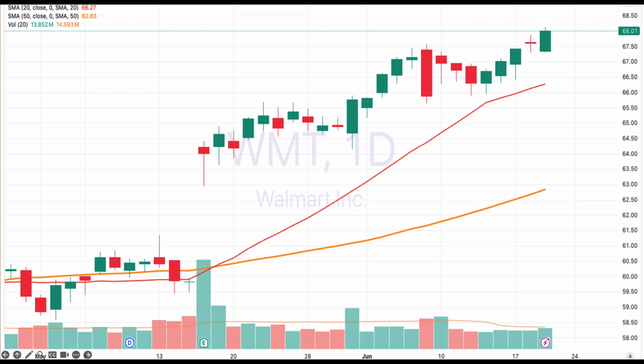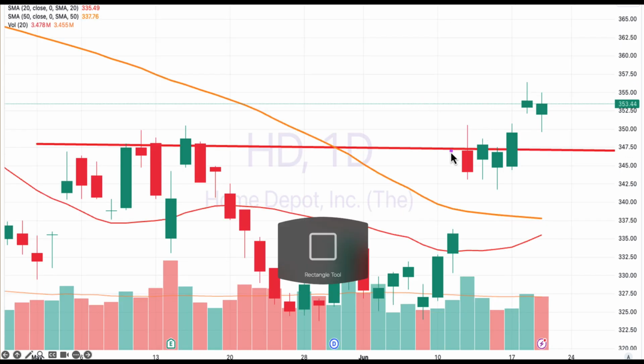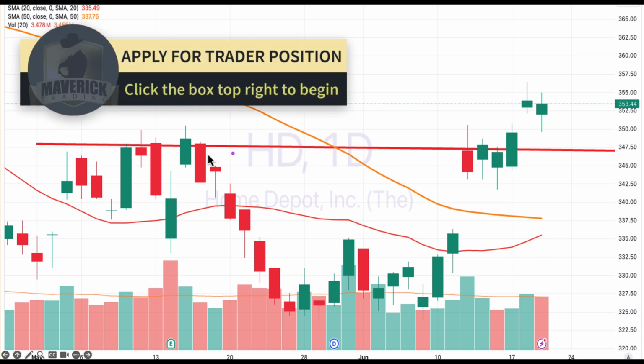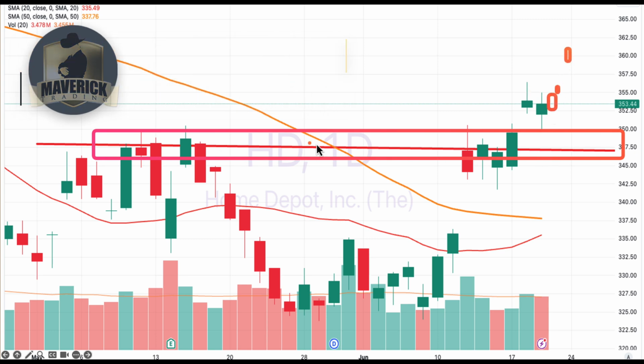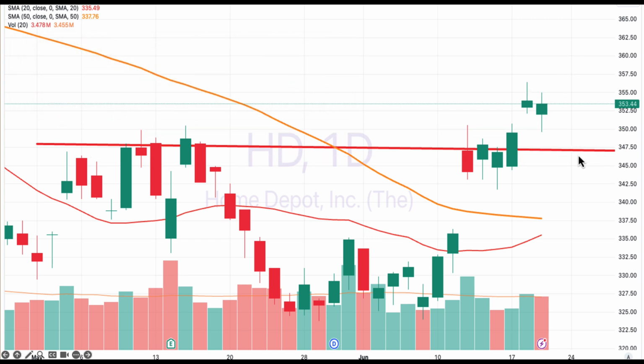The second one is a bit of a reversal trade. It's Home Depot. I know this thing has been doing awful, but this was a level of resistance, which it clearly broke out of. We pulled back and it looks like it wants to continue higher. So I will be using this 347.50 as a level of support, or even going down to 340. But this is the big resistance area that it cleared out of. So I still like this on a further upside as a bit of a reversal trade.